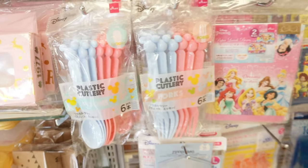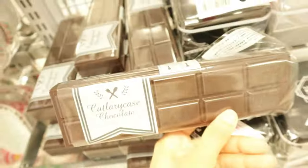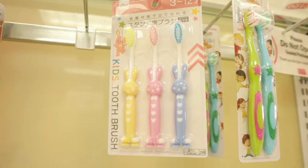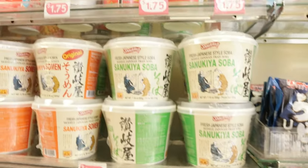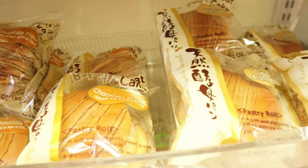I walked around the store to see what other items they had. As you can clearly see, I was very drawn to anything Disney related. Look at this adorable chocolate case. They also sell the cutest stationery. It's a bonus that it's affordable as well. I love taking a look at the snack aisle and seeing what kind of goodies they sell. I love Japanese snacks and food in general.